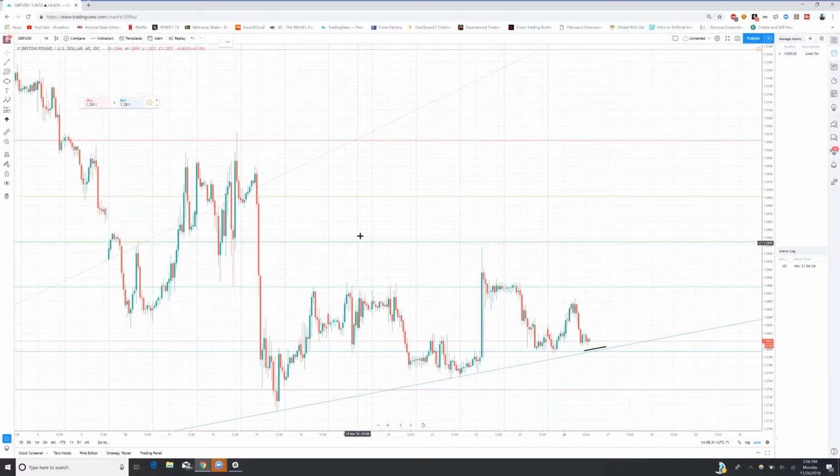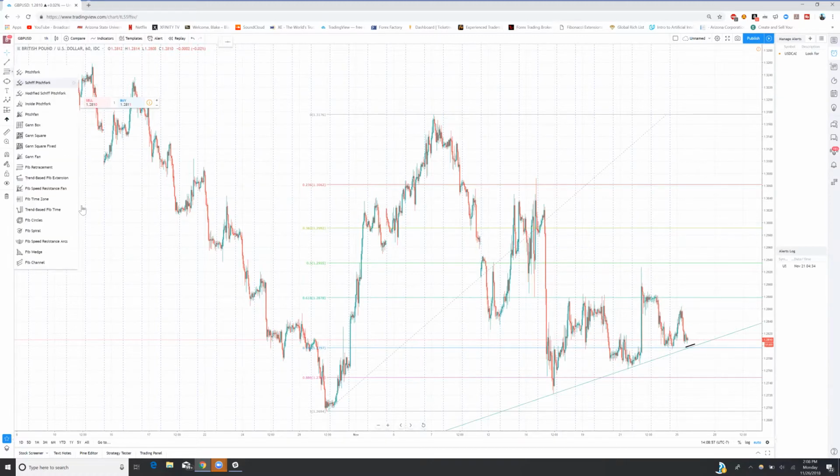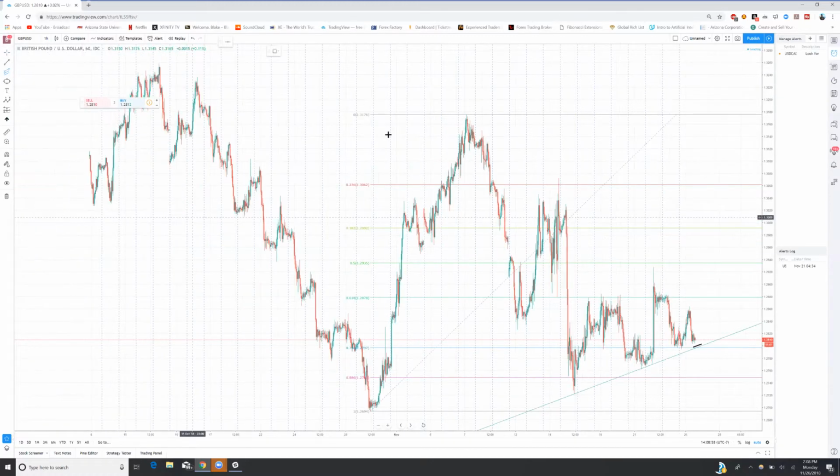So with that being said, is there anything in particular anyone wants me to go over? We already went over the pitchforks, went over Fibonacci's, we went over how to calculate the Fibonacci numbers, alerts, a little bit of doji, those colorful diagonal zones. Oh, I know what you're talking about. The fib channel. This one.